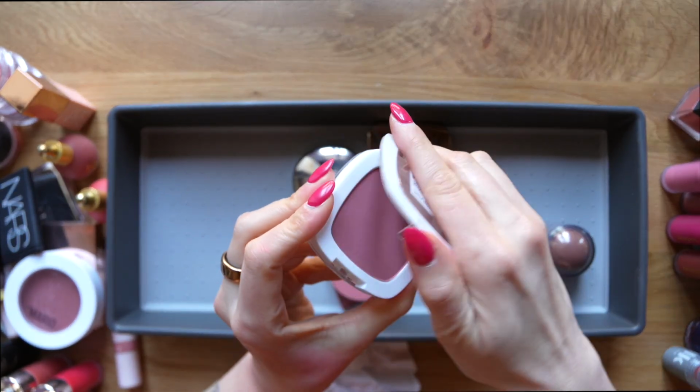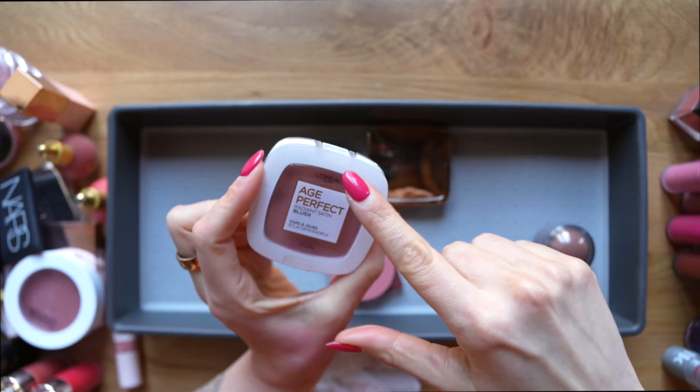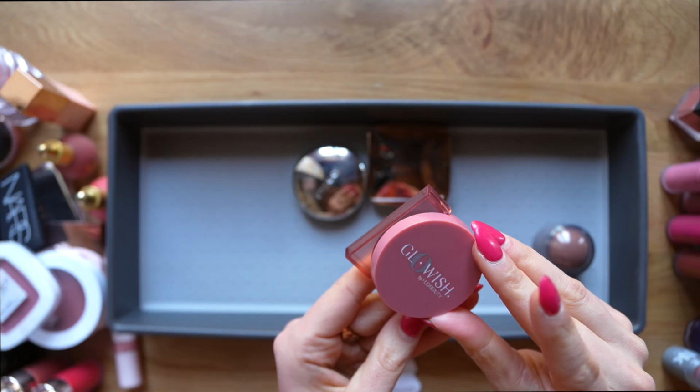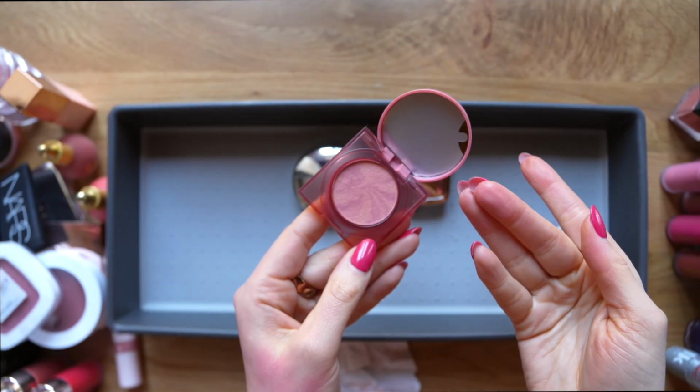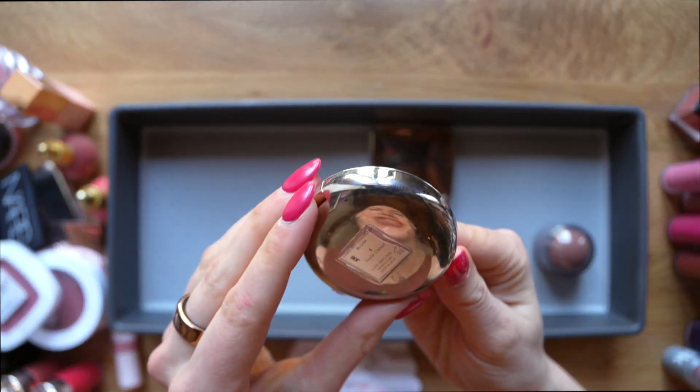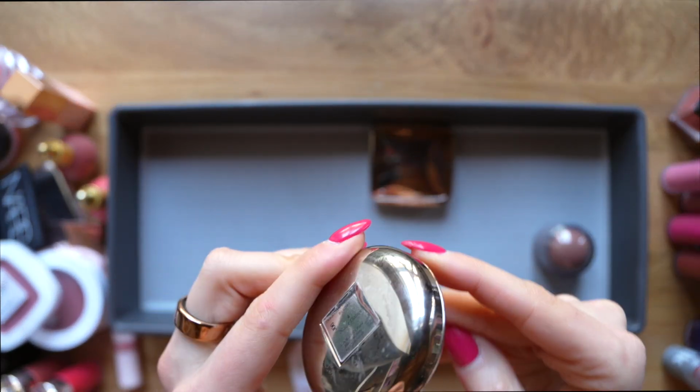This is actually a really great blush from L'Oreal. This is the Age Perfect Radiant Satin Blush. I'm gonna keep that one. I really love the Glowish blush formula, but this color isn't really doing anything for me, so I'm gonna get rid of it. This By Terry blush is so pretty in New Dance.